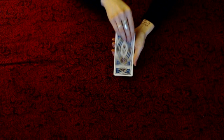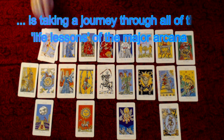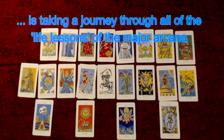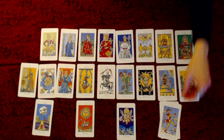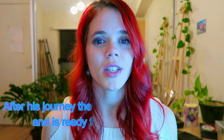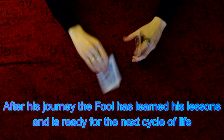The idea of the major arcana is that the Fool, which is card 0, being both the start and the end of the major arcana, is taking a soul journey and is traveling through all of the other major arcana, aka life lessons in the tarot deck, from 1 all the way through to 22, which is the World, and is about completions and cycles finishing. After his journey, the Fool is now a lot wiser and more knowledgeable, and is ready for his next journey, where this learning cycle can start all over again.